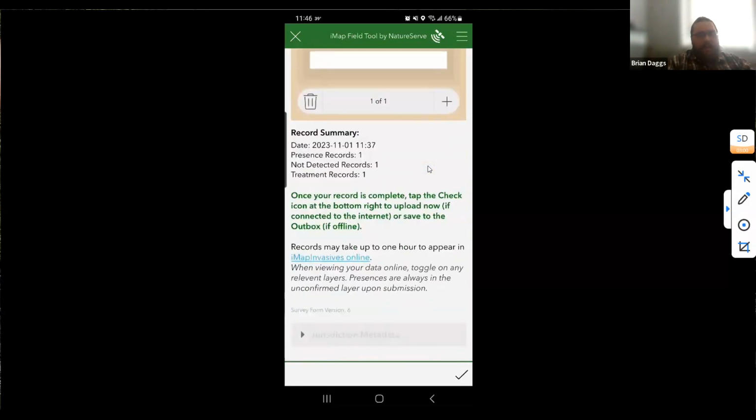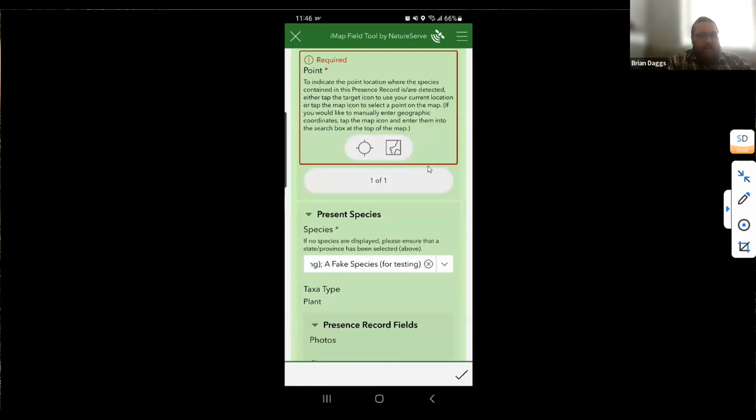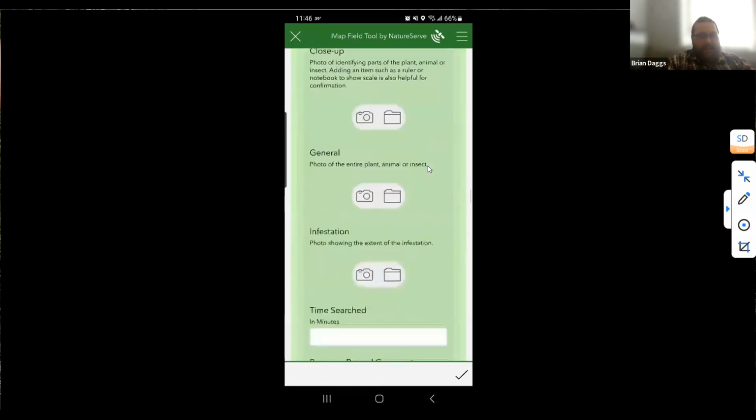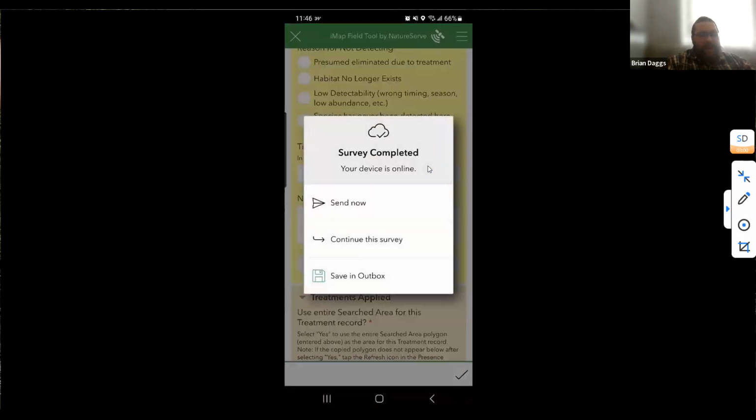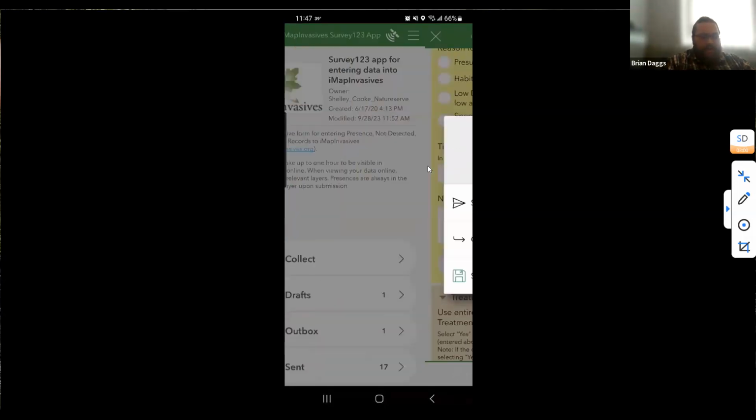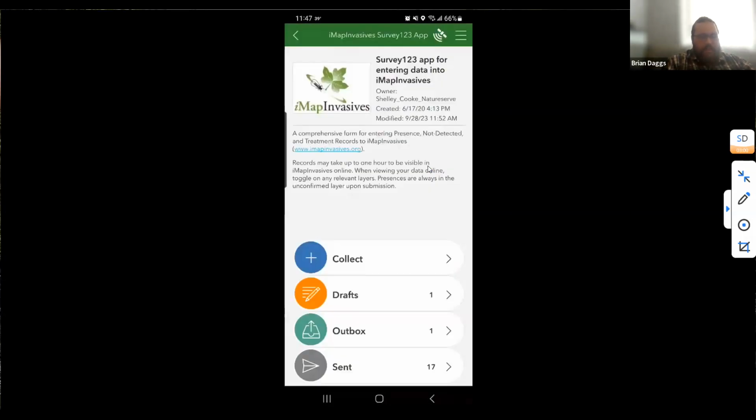So if I filled out all the required data fields necessary, when I click on this check mark in the bottom right, which I guess I did not, I needed to add a point there. If I click on the check mark in the bottom right, it gives me the option of immediately sending my survey to the database, continuing the survey, maybe if I click the check mark by accident, or just saving it in my outbox. I'm going to go ahead and save this in my outbox just to show you what that looks like. So now that I've saved that in the outbox, an outbox tab shows up.